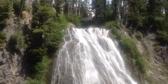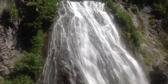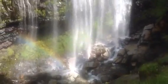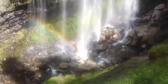This is a glacial waterfall. Our road's up there, so we had to hike a little way right down here. This waterfall, created by glacier, runs all year round. Nice little rainbow below.